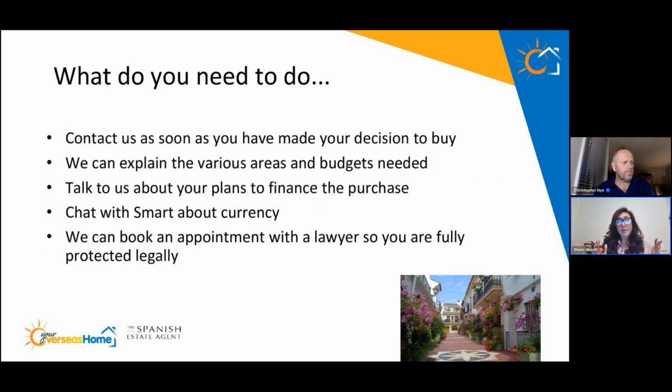What do you need to do? I always say to people, please contact me as early in your thinking stage as possible, and we can talk and do loads of homework before your viewing trip in the ways that I've mentioned. By the time we're actually physically looking at properties, obviously we need to have finance in place and so on. But as I say, there's a lot we can do beforehand, and there's a lot I can introduce you to and educate you on the subject, on the areas and so on.